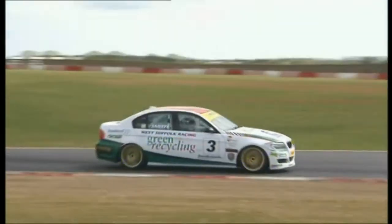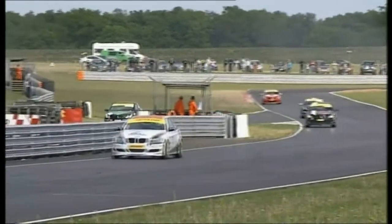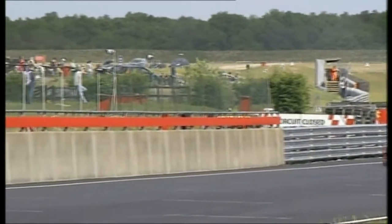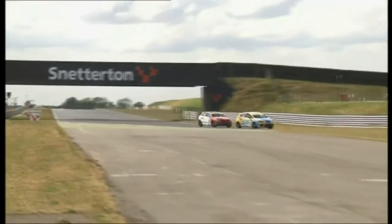Whoa, massive lock up there for Joe Girling as he drifts off wide, and that doesn't look good. I think he's coming into the pit lane. Yes, he is. Well, a major problem for him there, immediately rearing its head as he got onto the brakes in the final corner, Murray's. Meanwhile, dice for third. Gary Duckman has now got Kevin George on his tail.